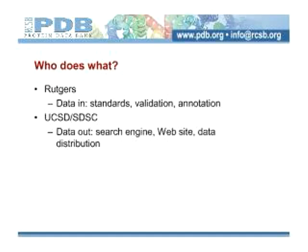UCSD and SDSC are responsible for data out. For the search engines, I think we're up to our third generation of search engine. We're up to our second generation of website. And as new technologies come, we have to re-engineer, and all the time the data has to stay in the pipeline and never be disturbed. There was one point where we had three websites that we had to be maintaining at the same time as we were going from our old system to a new system, and then the intermediate test system. It was really trying and difficult. So we were very happy when we finally got rid of the system that we started with in 1998.